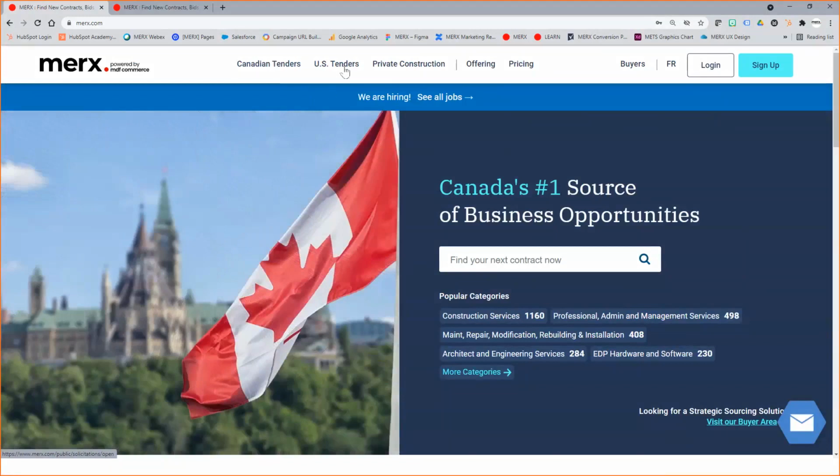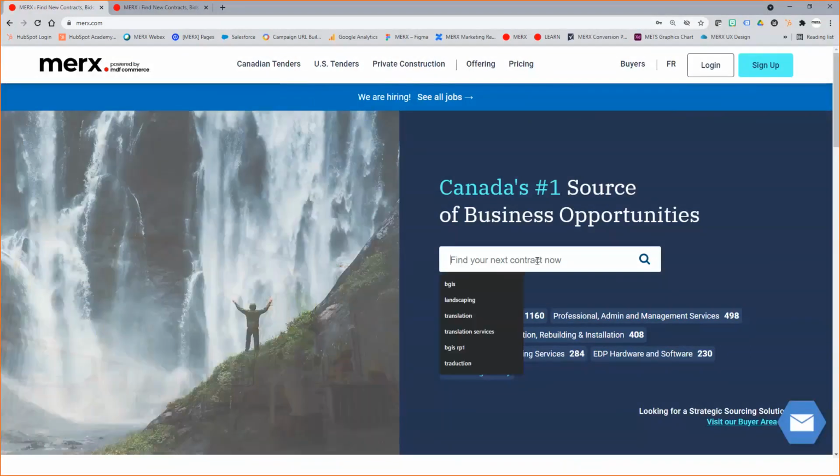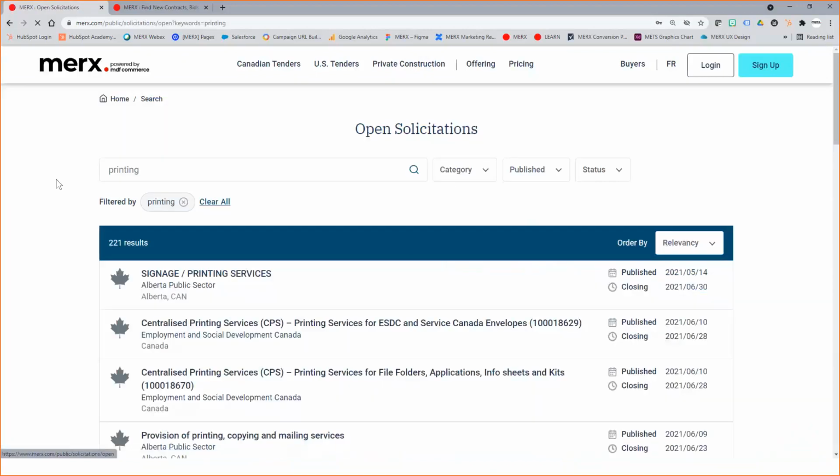We also have US tenders and private construction services available. I won't be getting in too much to those services for today, but I will leave you with additional information about those services. But from here, you literally can come in and start typing anything. If you're looking for, I don't know, printing opportunities, click on that magnifying glass and that will take you to the results.